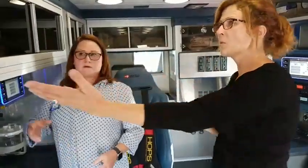So we were talking about temperature being important, and we have the blanket warmer, but we also have an IV warmer. Sure, that's to maintain the temperature of the IV fluids because you don't want to administer really cold IV fluids, especially to our neonates.